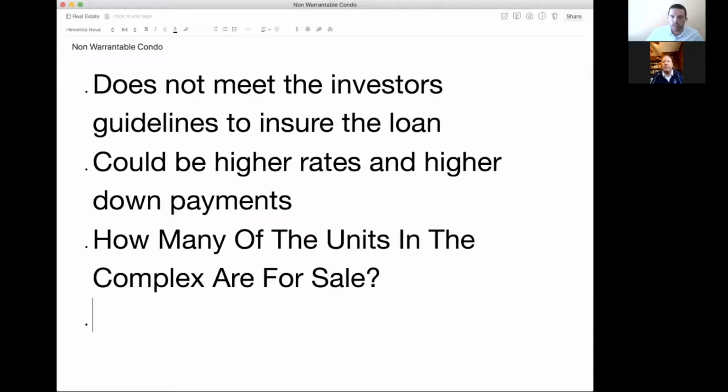Got it. So in most cases, there's definitely still going to be a product available for the loan. It just depends on the road that they're going to take to get there. Absolutely. There might be some more flexibility for something that is a warrantable condo.